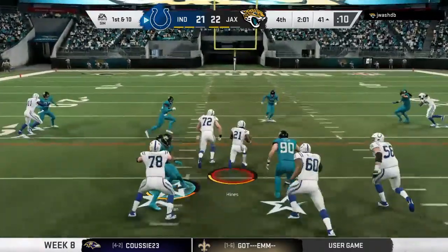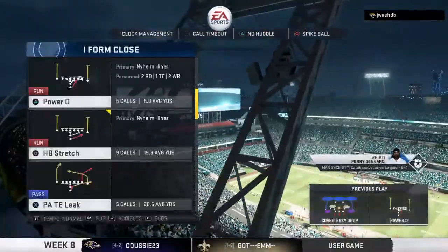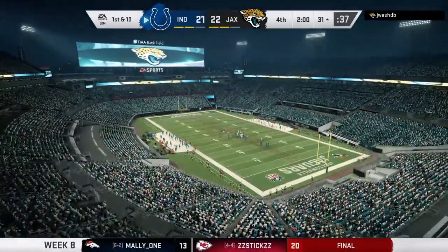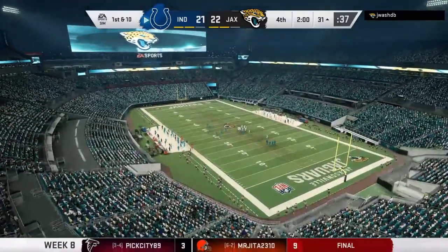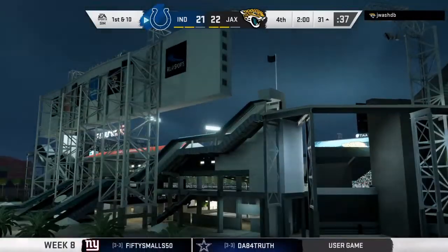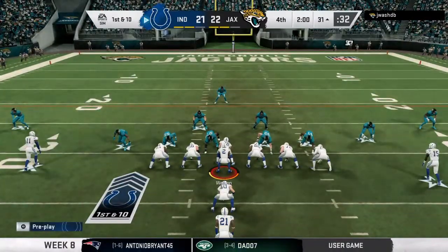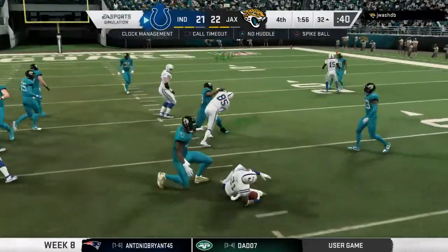They run with Hines. And past the 35, he'll be dropped a yard or 2 shy of the 30. 4th quarter, 2 minutes on the clock in a tight 1-point game. So the Colts in possession of the football as we get you reset. They come up on a 1st and 10, desperately needing a score here on what could be their final drive.